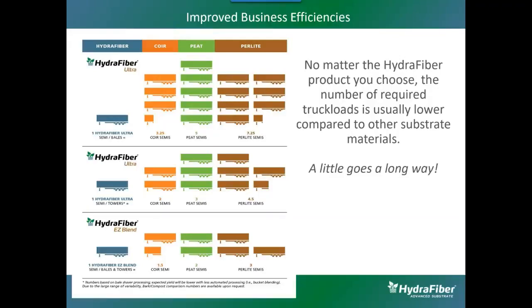So one truckload of HydraFiber 50-pound Ultra bales will basically replace 5 truckloads of peat or around 8 truckloads of perlite. Now, our new towers that are available in Ultra and Easy Blend, as you can see in the second and third lines, are also compressed, just not as compressed.